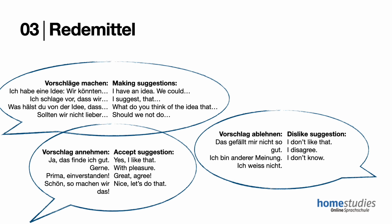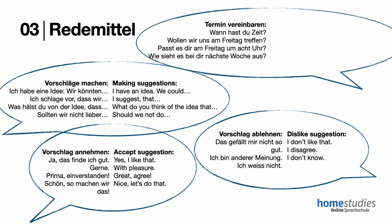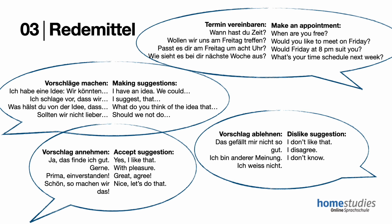However, once you found a reason for planning something together, you need to fix a date. If you want to do so, you could ask, wann hast du Zeit? When are you free? Wollen wir uns am Freitag treffen? Would you like to meet on Friday? Passt es dir am Freitag um 8 Uhr? Would Friday at 8 p.m. suit you? Wie sieht es bei dir nächste Woche aus? What's your time schedule next week?